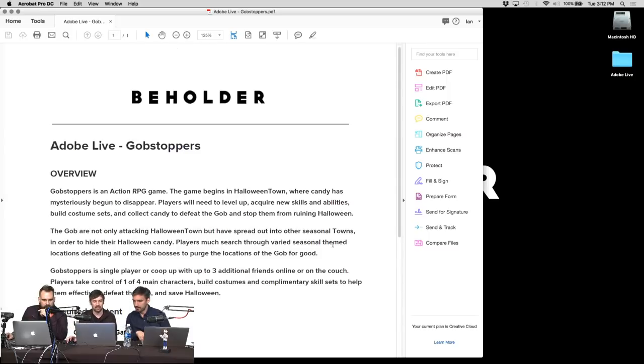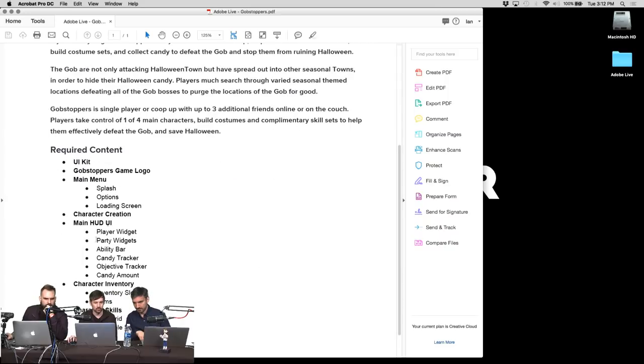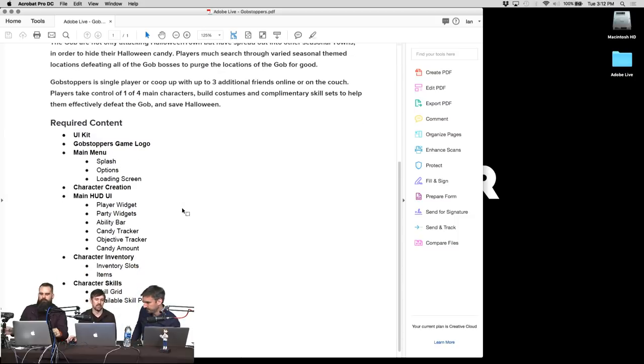This is basically an overview of what we want to build. We want to do a logo and put together a UI kit and a main menu and an options screen, a splash screen, a loading screen, all the pieces of the first experience. Yeah, the first experience, and then all the way into inventory and items screens. And we're not going to art everything because we don't have time, but we're going to art some of it. 6 hours is a good amount of time, but we'll see what we can get done.